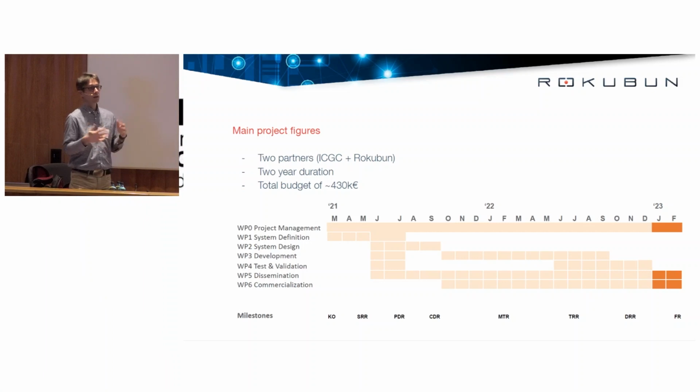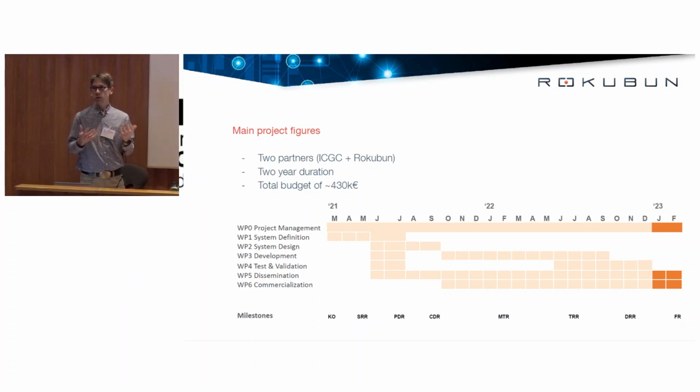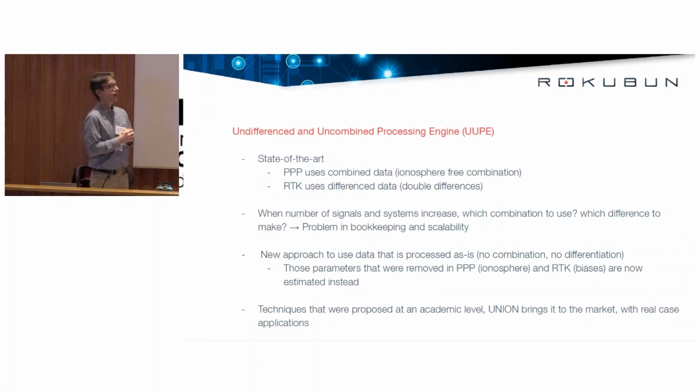Obviously, being public grants, it has to have a dissemination stage where we publish our results, disseminate our results into conferences, and finally, there is an important work package, which is the commercialization. So we don't want this project to be left in a drawer somewhere. We want to have some market viability out of it. So part of the project also was obviously to try to find a business model behind the exploitation of the results of this project.